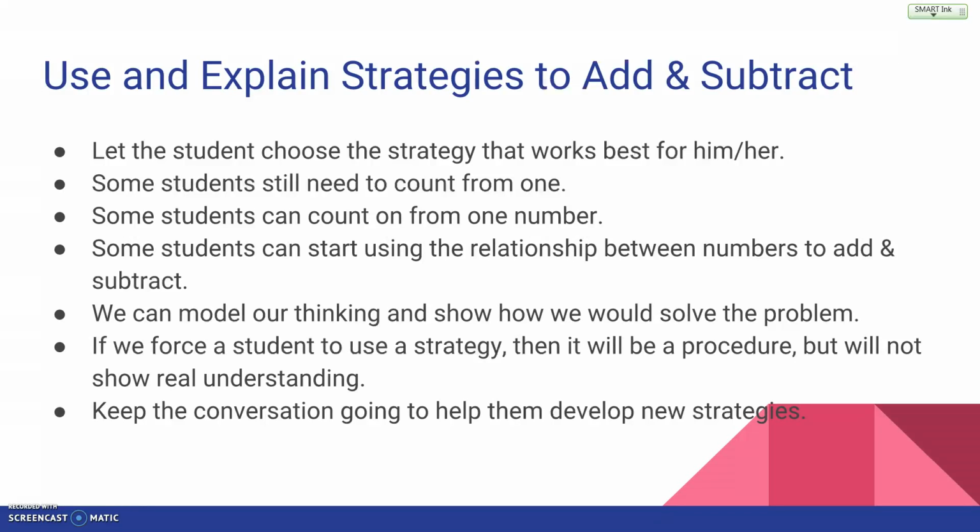Some students are ready to start counting on from a number other than 1. So if I say to add 3 plus 2, they're going to be able to say 3, 4, 5. They can count on from the 3. They can conserve the number 3. Realize that there are 3 items in this first set, and I don't have to count them. I can just say 3 and then count the other set. Some students are going to start using the relationship between numbers to add and subtract, and we'll talk about that some more later. But again, we can model our thinking and show them how we would solve the problem.